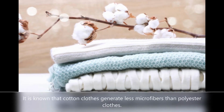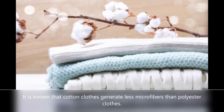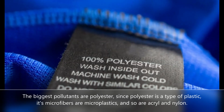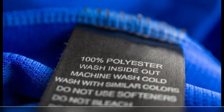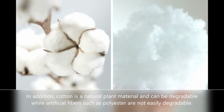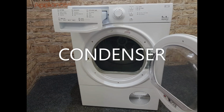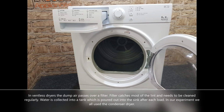It is known that cotton clothes generate fewer microfibers than polyester clothes. The biggest pollutants are polyester. Since polyester is a type of plastic, its microfibers are microplastics, and so are acrylic and nylon. In addition, cotton is a natural plant material and can be degradable, while artificial fibers, such as polyester, are not easily degradable.